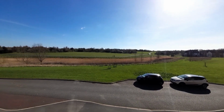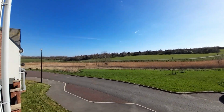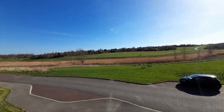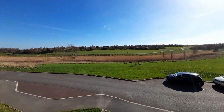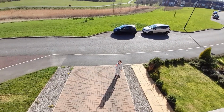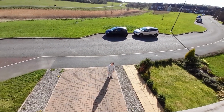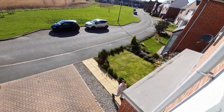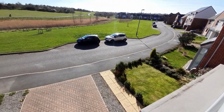This is the front aspect of Rachel and Peter's house. Very beautiful, very exposed. There's a big lake in amongst all those reeds there. And this is my helper for today. This is Cillian. This is my grandson. And the baby, he's fallen asleep, so we're up against the clock here, and we're going to see how much we get done whilst he's sleeping.